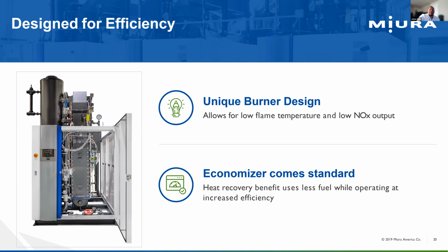So how do we achieve this efficiency, right? So we do this via the use of our unique burner design. They're not operational, they're not running, you're not wasting fuel. And of course, the non-condensing economizers that come standard with every boiler. I really want to talk about economizers right now because economizers are typically an add-on to most boiler systems. They require significant infrastructure upgrades to building shells and roofs and can be pretty pricey for the total cost. So the payback, really not showing where it needs to be.